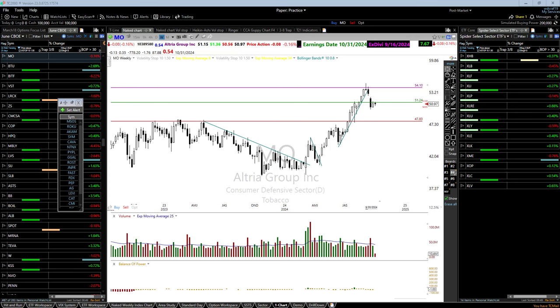Now, here's a real key thing to be paying attention to, okay, for a longer term chart. Always manage the trade from the longer term chart, okay? Always, always manage that trade from here, because if you micromanage with the daily chart, you're going to mess yourself up.